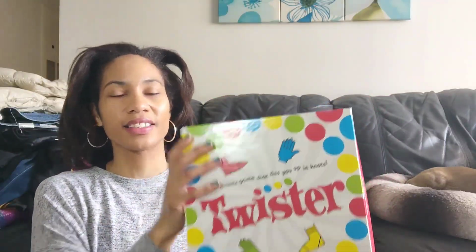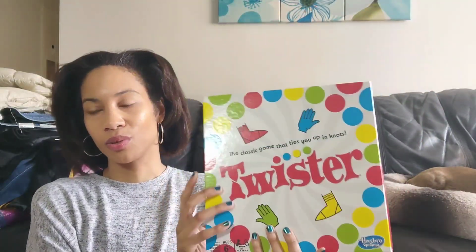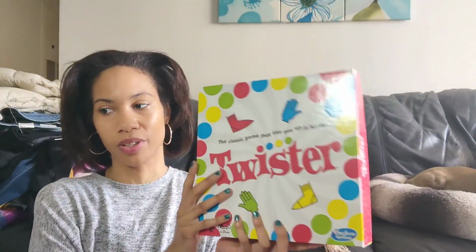Okay, I put my hand there. Okay, I put my hand here. You know, and that's fine. It's just him trying to get his energy out. But he seems to really enjoy it. So I like these classic games to share with him. They're things that I played when I was younger, and he seems to really be enjoying them.